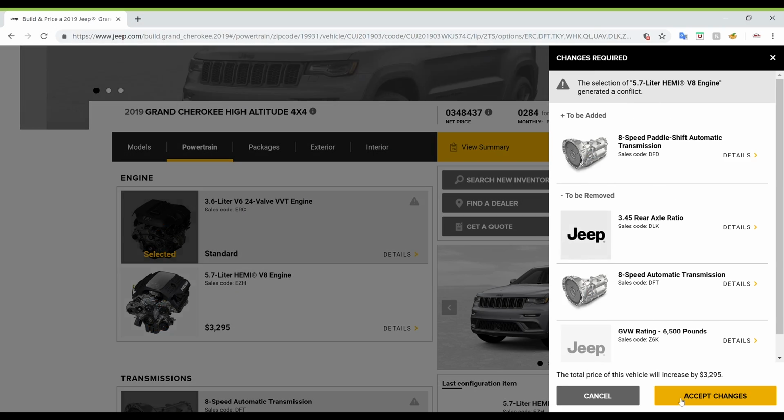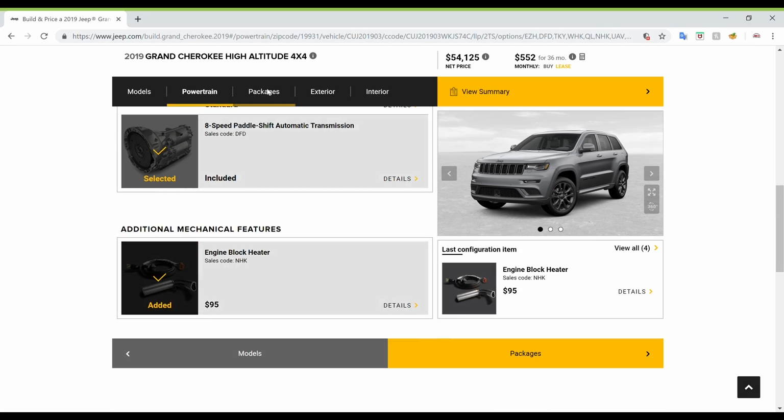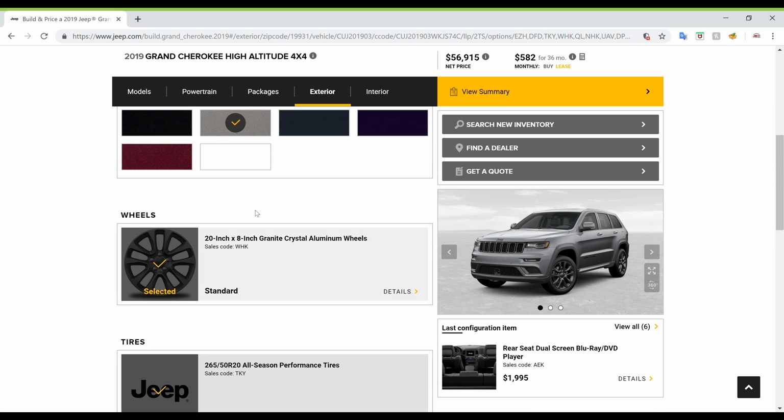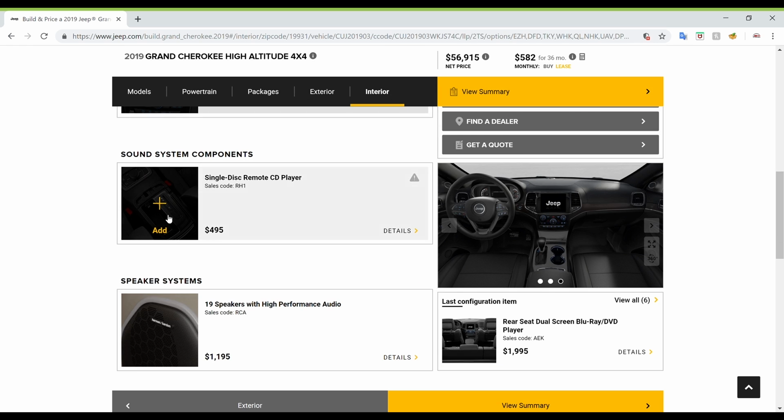The 9th model is the High Altitude, which is cheaper than the last model again, even though the MSRP is more. All of the $7,375 of options we have seen before, and that ran up the total to about $58,000.